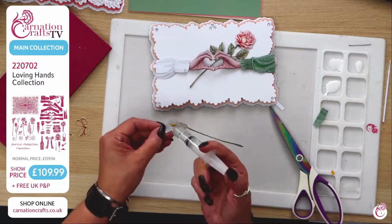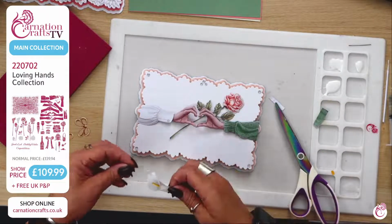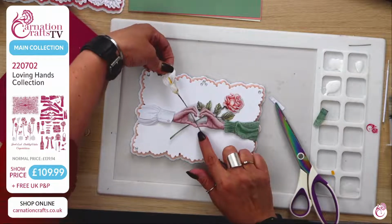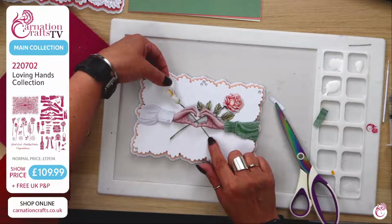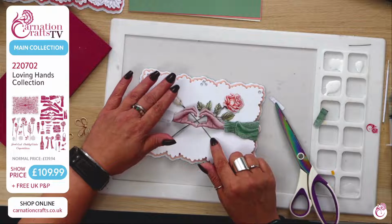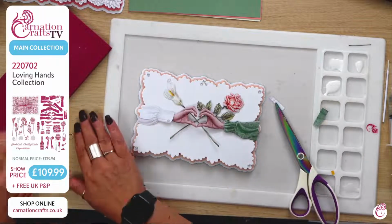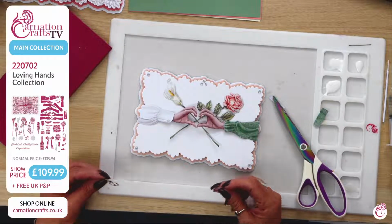Let me just chuck a bit of pin flare on there, and I'm going to cross over in the centre of those hands. So I'm getting that cross in the centre of that love heart, if that makes any kind of sense. Just place that down. Those flowers are beautiful, right? Absolutely beautiful. Now, all I've got to do is put a finishing touch on. It's too white. There's way too much white space for me here.